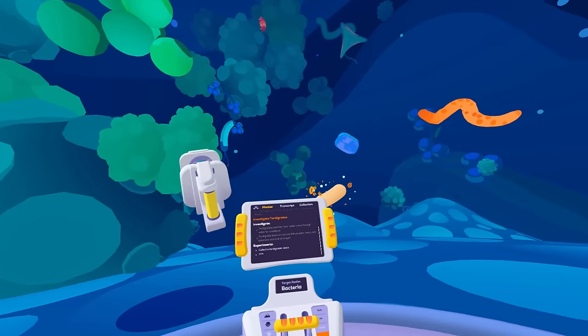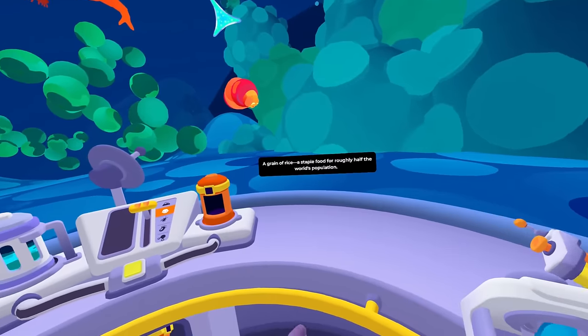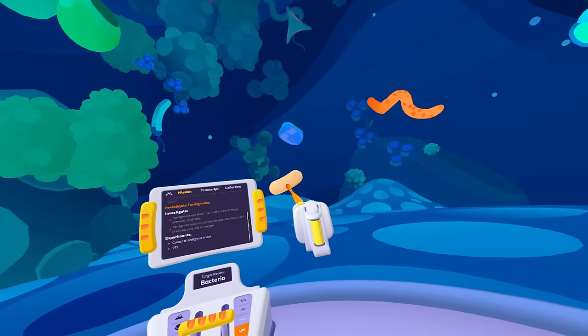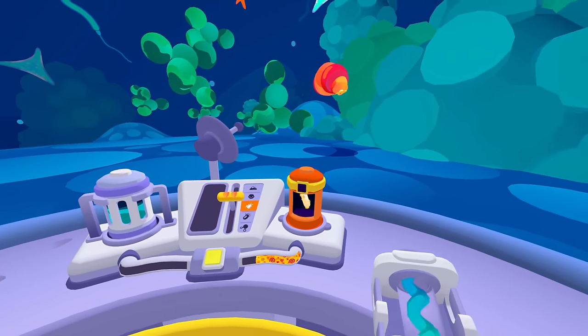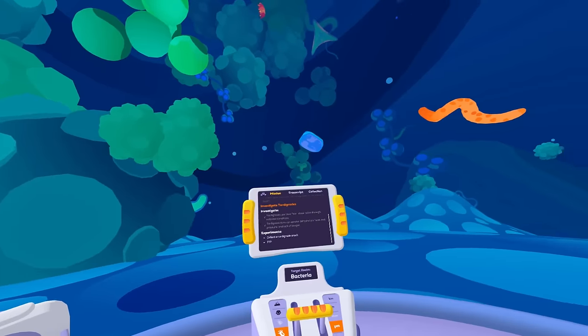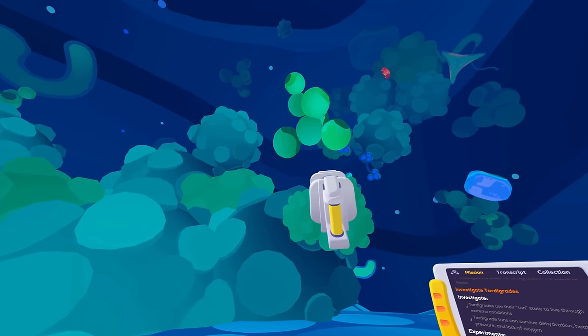You're welcome. What? Twinkie. A grain of rice. A staple food for roughly half the world's population. Or rice. Hey, that should be what? Ant size-ish? Yeah, there we go. All right, we are filling up. We are almost at the top there, so we got to make sure nothing else pops in around here. We're missing a duck.